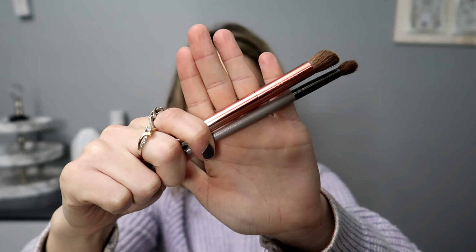Two things that I currently have here are brushes from Sephora. About 2 years ago, I purchased the Smoky Eye brush set from Sephora and I still have them. I find I can do any eye look with these brushes. They're great, they last a long time, they're really good.